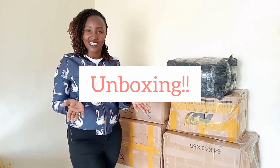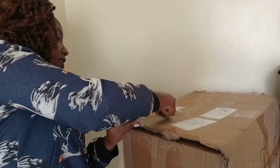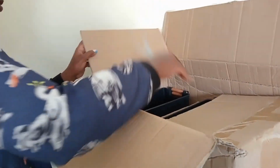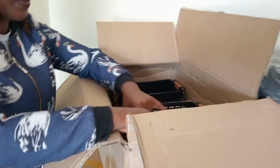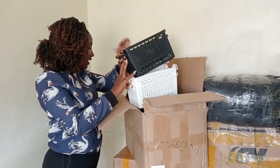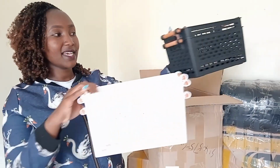So let's get down to unboxing. Let's start with this package, guys. Let us see what came. Oh wow, check inside. Guys, these are called storage baskets, as you can see. Look at them, guys. We have them in white, we have them in black. Look at that, guys. So this whole box is full of this. Yeah, they're called storage baskets.